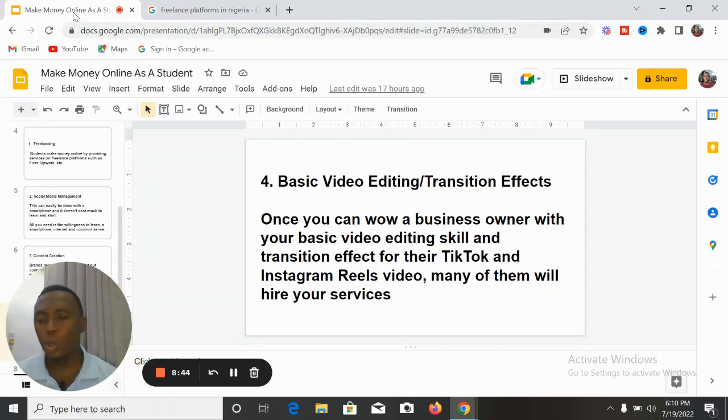You know how to create these transition videos on TikTok, where somebody, as you're wearing a cloth, you just touch it and fling it, and now another cloth is coming on your body. Or as the cloth is dropping on the floor, you are coming up and then it's like you are wearing it. All those transition effects, people cannot do it. Business owners cannot do it. They pay people to do it so that they can promote their brand.